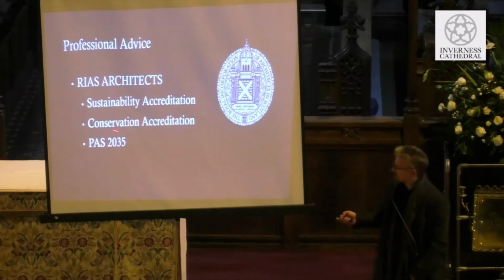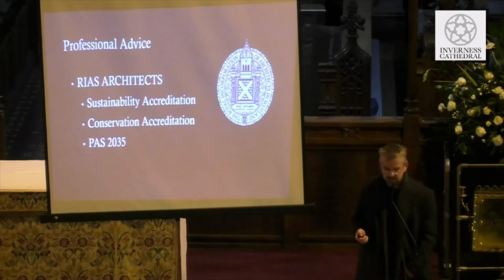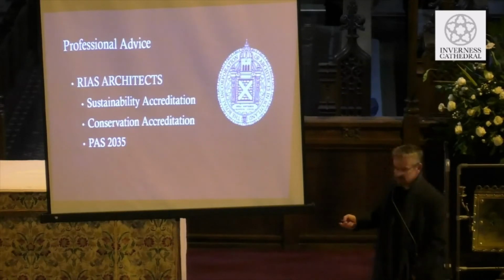And on some occasions, there are different levels of risk associated with retrofit, and depending on the level of risk, there will be an appropriate level of skill required, specialist skill from the professionals that are doing it.